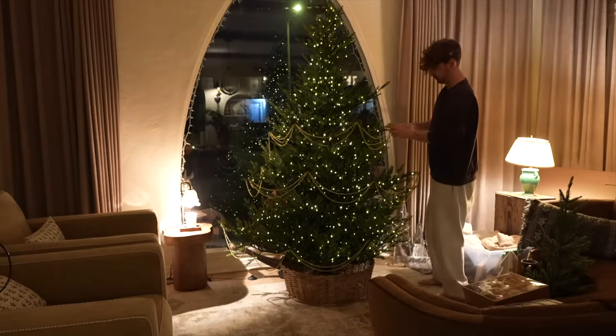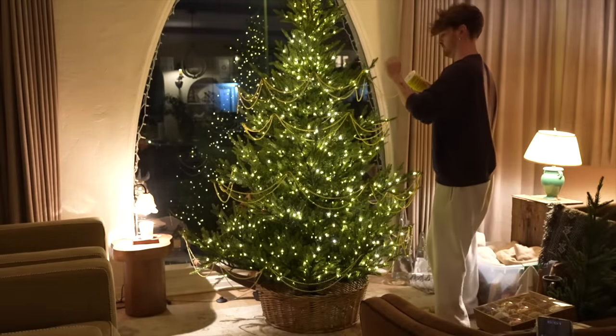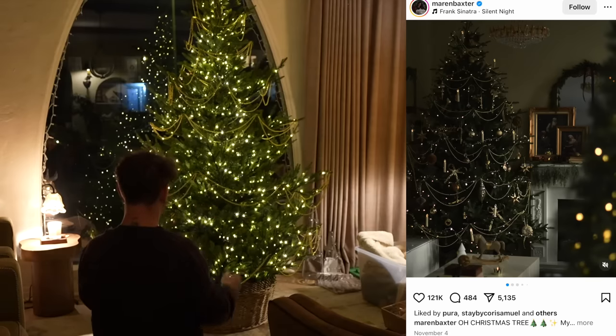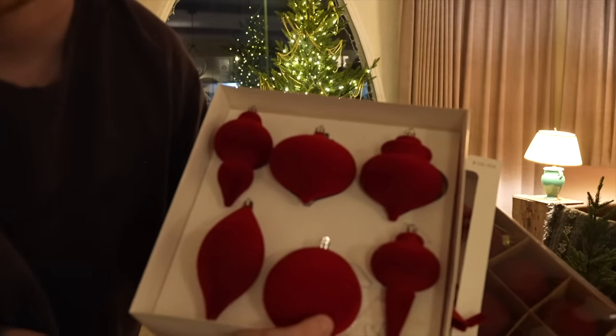Here I am just adding some Mardi Gras beads. I got these on Amazon. I'll link them for you guys. I saw a girl's post, I'll pop it up here. Her name is Marin Baxter. It came up on my Instagram, and I just love how she draped these beads in her tree. So I figured these were something she used, and I got some too on Amazon.